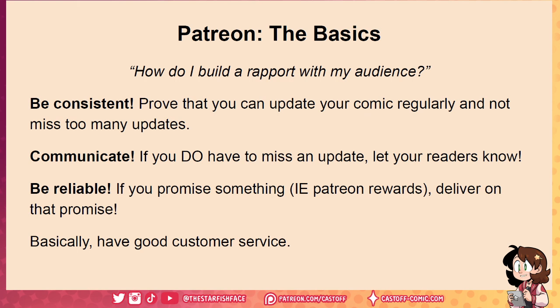But yeah, if you're going to have a Patreon, you want to make sure that you are showing people that you are worth supporting. Someone just said something in the chat: you should start a Patreon when people in your audience are asking you to. When people are asking for it, that's the right time. If you only have one page of your webcomic out, I'm not going to support you on Patreon. I'm sorry, but I don't know who you are or what you're going to do. You could never update again, and then it would just be a waste of my money.